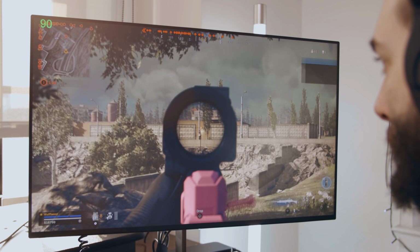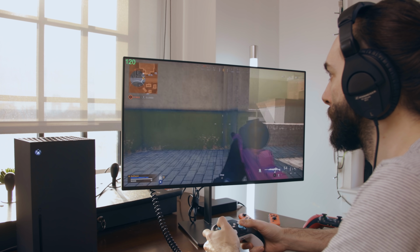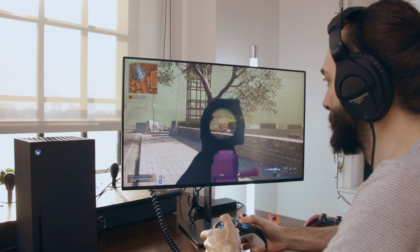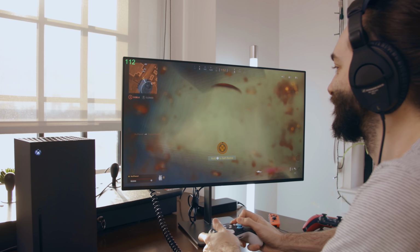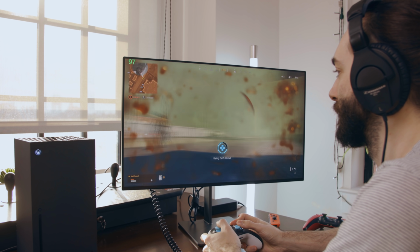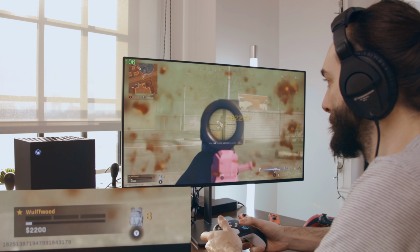The game doesn't have a frame counter on console, but luckily the monitor does. Warzone on Xbox Series X hovered between 100 and 120 frames per second, but visually I didn't notice any hiccups. It ran amazing. It's not often I'm blown away by stuff like this. I also got my first solo win on my first game with this monitor.